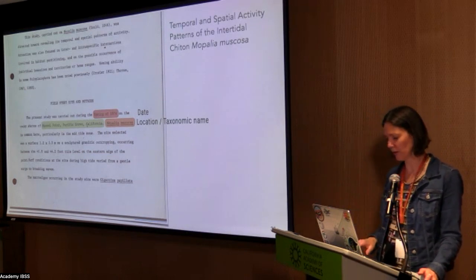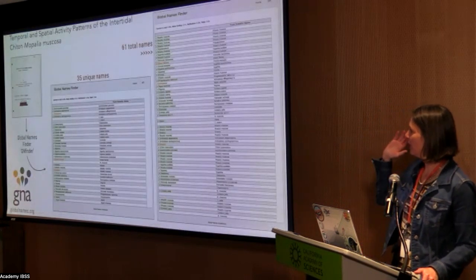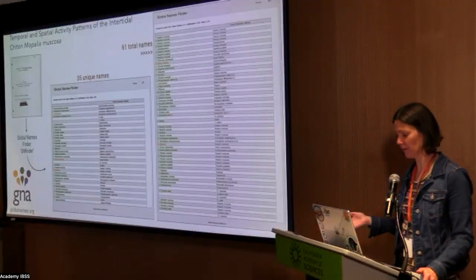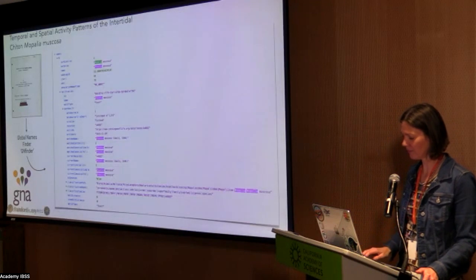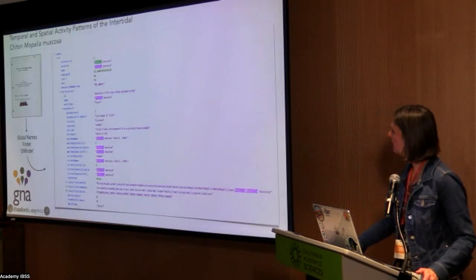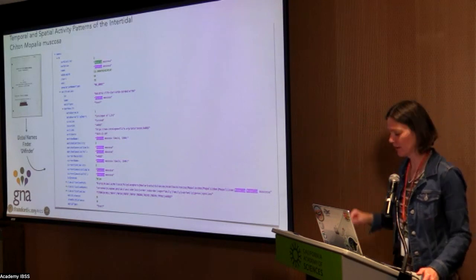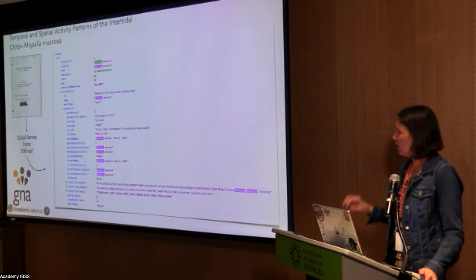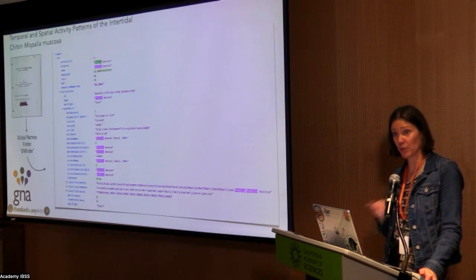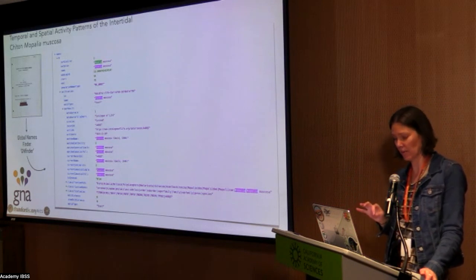That's kind of what Global Names Finder does. So I just put this one paper through Global Names Finder again, 35 taxonomic names in this one student paper. It's pretty surprising. I thought, all right, I'm going to put all the student papers through. So I did. This is what the JSON output looks like for one particular record from Global Names Finder. But I ran 445 student papers through Global Names Finder. It found 10,622 unique taxonomic names.